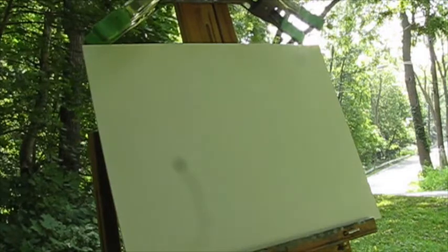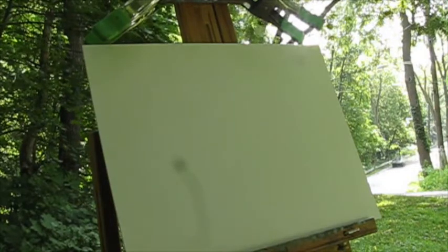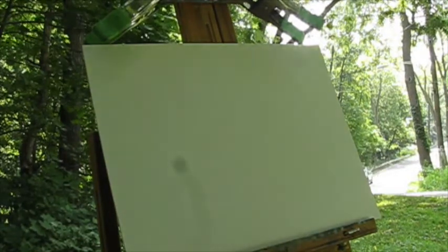I tend to like to just go straight ahead and just start blocking it in. I might look at this for a second or two and get an idea for, basically what I'm looking for is interesting shapes, and that's what attracted me initially to this scene, was the interesting shapes and the light pattern.